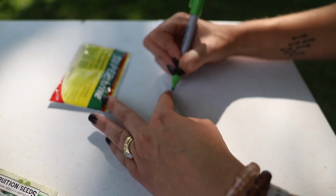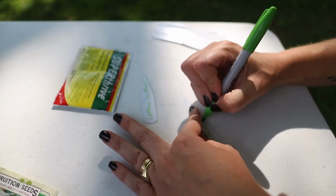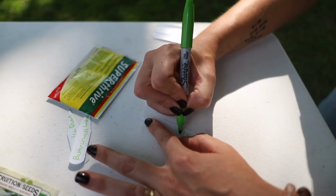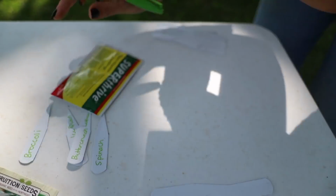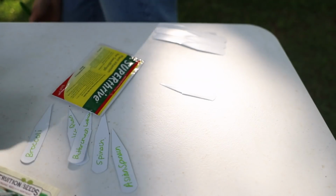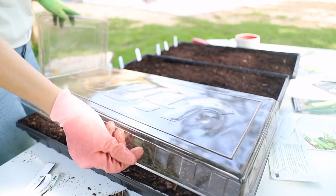And in an effort to not repeat my past mistakes, I'm going to actually label these, because in my head I think I'll remember, and a week goes by and I do not remember. So I'm actually going to take the time to label each of these rows so that I know what's in them and what the seeds are, and hopefully what the little starter plants are if they grow. Let's all cross our fingers that they grow.